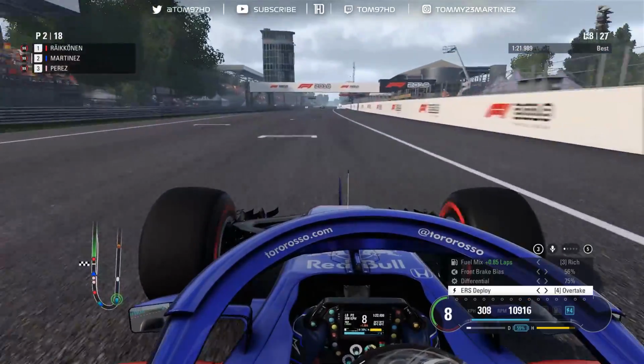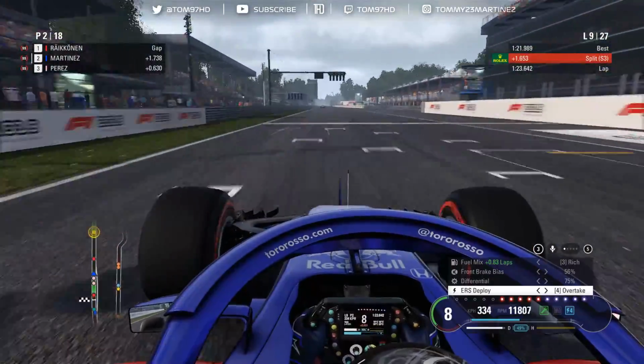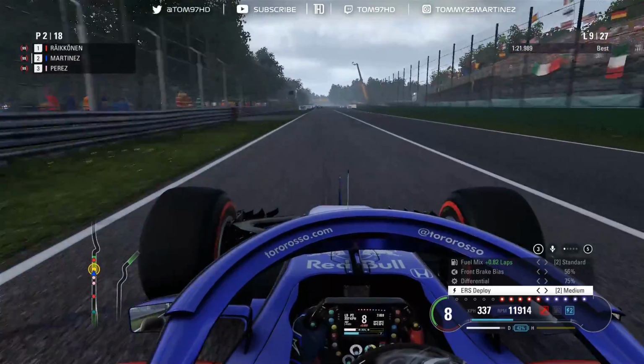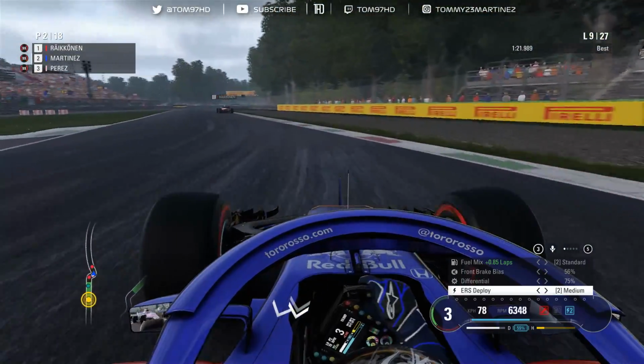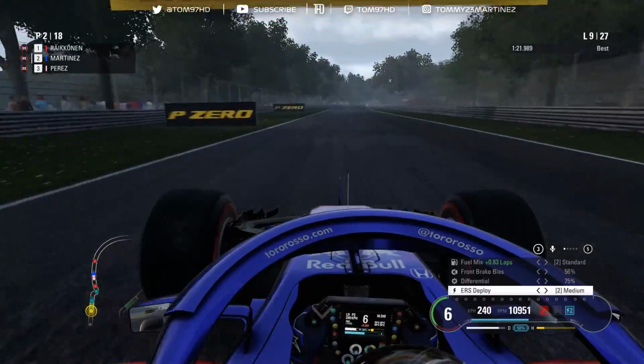Do we have enough to stay ahead of these Force Indias around this circuit? Perez is pretty far back, so I think I might be okay actually. I'm quite surprised. Yeah, we should be fine as Gasly comes in. Pierre is in for his stop. Now, do we have any tyres left? I'm scheduled to come in this lap, I think. So can I push on this end lap and try and catch up to Kimi?